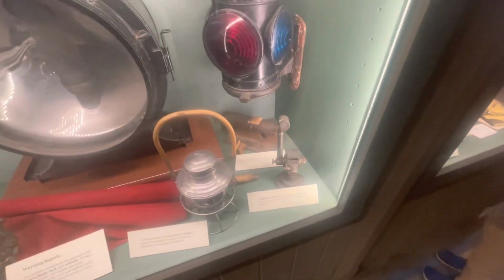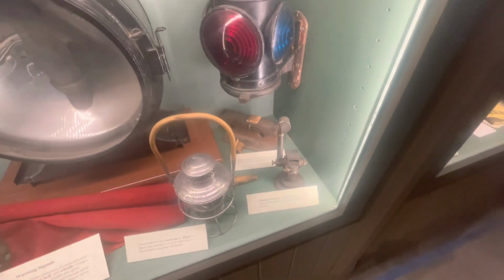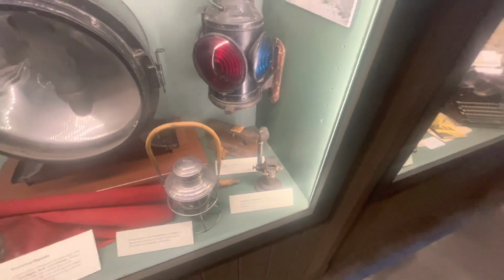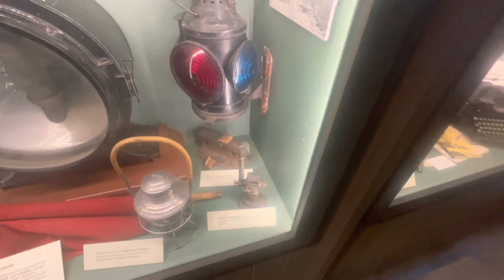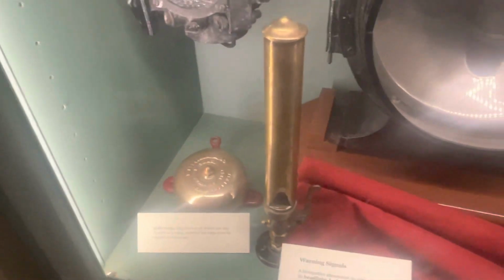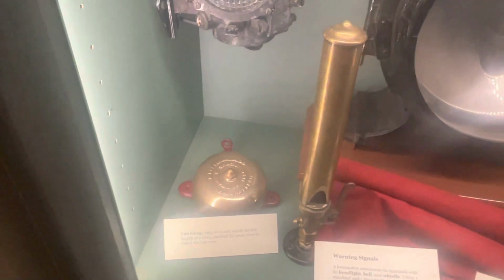The caboose also had whistles, which I never knew about until now. I've seen other videos of cabooses. I don't know though. But there's a lot of warning signals that were used. And this is one of the larger whistles. And there were bells as well.